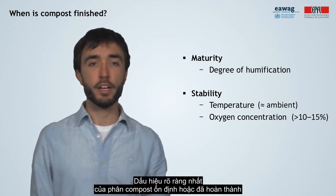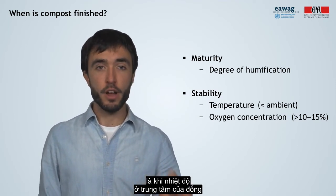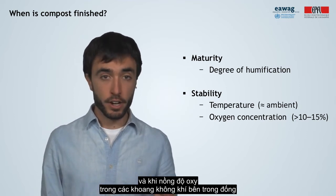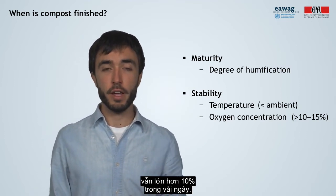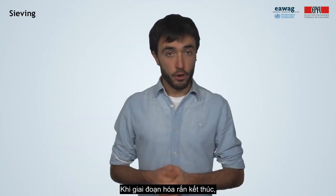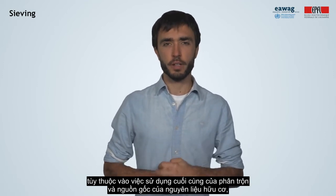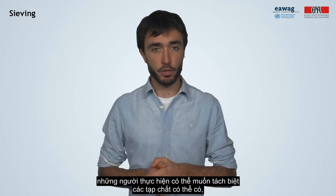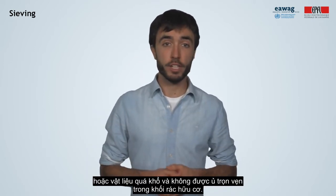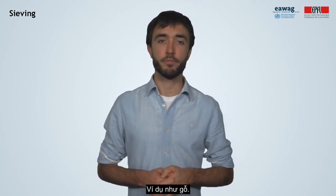The most clear indication of a stable or finished compost pile is when the temperature at the center of the pile returns to near ambient and when the oxygen concentrations in the air cavities inside the pile remain greater than 10% for several days. Once the curing phase is over, depending on the final use of compost and the origin of the organic material, the operators might want to separate possible impurities such as plastics or metals, or oversized and not fully composted chunks of organic waste, wood for instance.